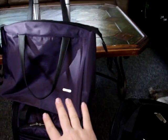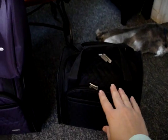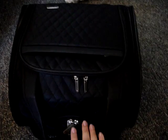So this eggplant is mine. The black is for my husband. This is what the bag looks like, just totally zipped up and compacted. So if you were going to put it under your seat, that's what you would be putting your feet on right there. Or I suppose you could turn it around if you wanted to and put your feet there as well.